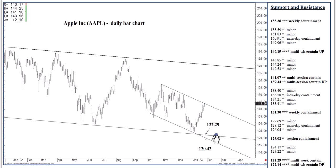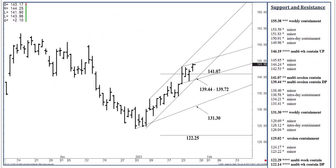This could take several months. I don't expect it to fall back at the same angle that we saw the rally, but it is possible. I will say this, closing below 139.44, we have a 1 to 2 week objective at 131.30, where we can bottom out for a full week. And so swing traders, 1 to 2 week position traders, you play the short side with a settlement below 139.44.